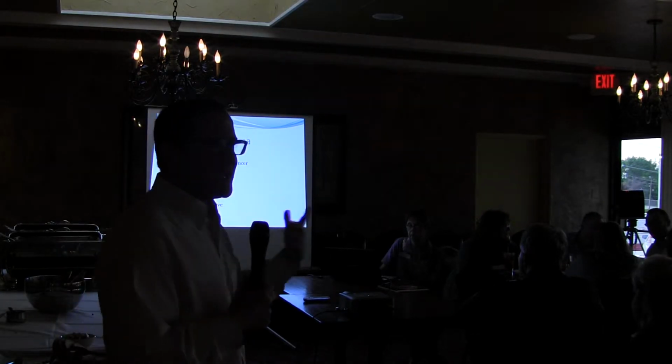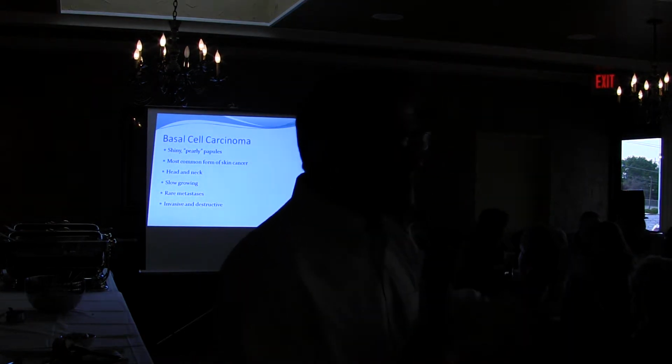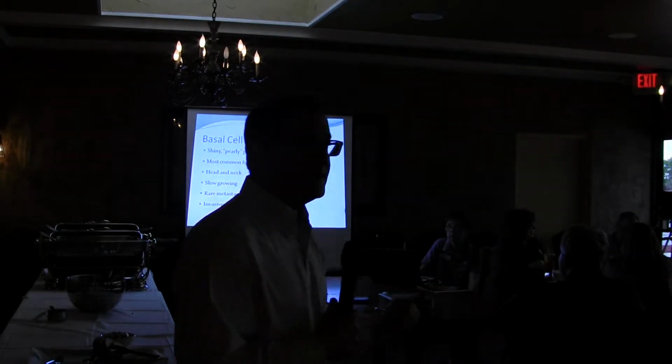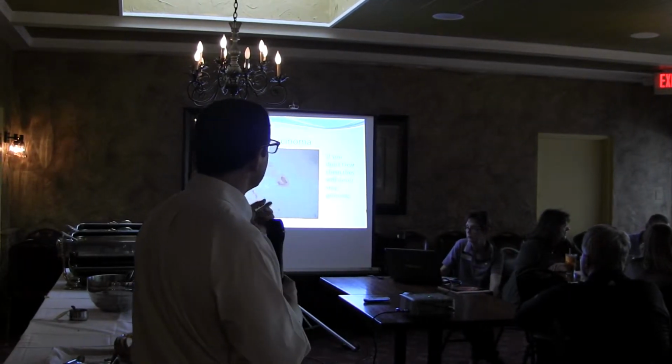It rarely metastasizes, but it does invade tissue. So again, if you have a spot you thought was acne or a sore and it's not going away, it's bleeding, you still have to get it taken care of because it'll never stop growing. Okay? And it can eventually metastasize. So if you don't treat them, they never stop growing.